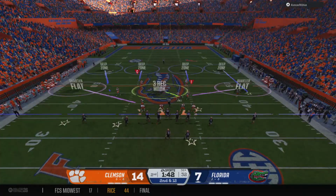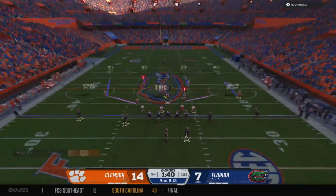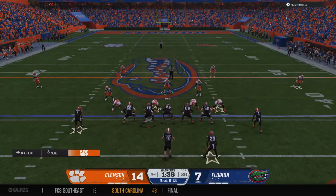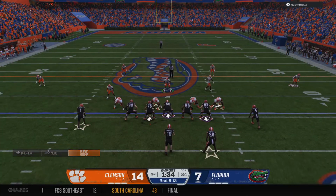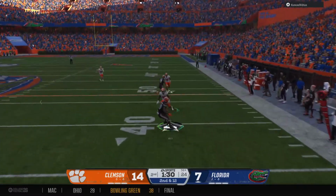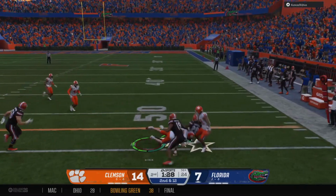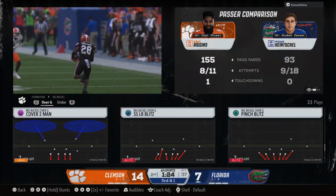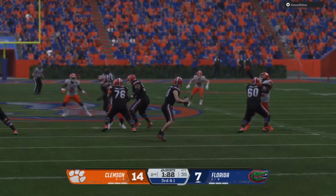After getting knocked back to open this drive, it's 2nd and 12. Wants to go up top. Got a man. It's Riley. Hard-hitting tackle. Nice play. And this running back showing you why he truly is a 3-down back.